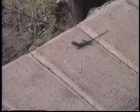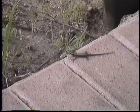It's like a little chameleon. There are animals all over.